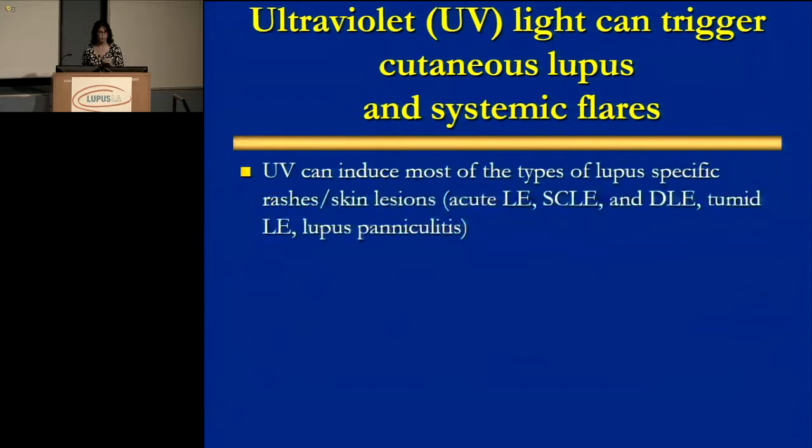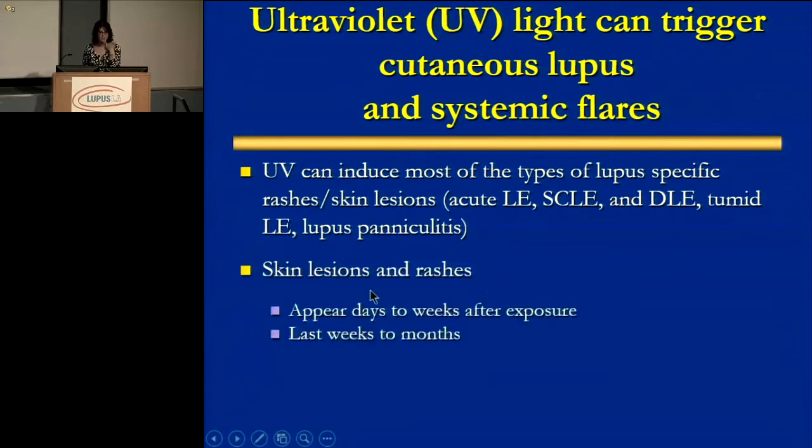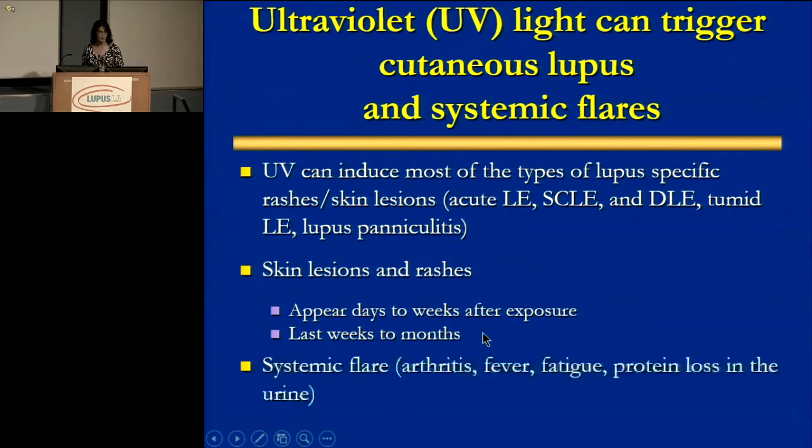Okay, so we know that UV light can induce most types of lupus-specific rashes and skin lesions like we talked about, and also a couple of rare ones that I didn't spend the time to talk about. Maybe in future years I'll talk more about those. But skin lesions and rashes in lupus can come immediately after sun exposure, or it can take weeks to show up. And then the rashes can last weeks, they can last months. And many of you know that it's not just rashes, but also you feel ill, you know, fevers, fatigue, arthritis. You can even spill protein into your urine if you've got some kidney involvement with lupus.